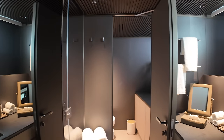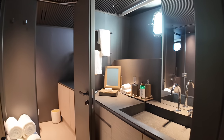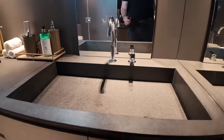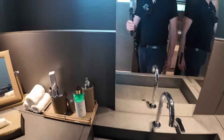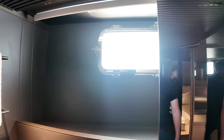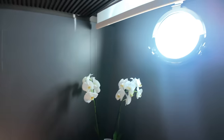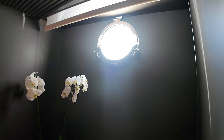boat kind of configuration. But here we have the ensuite, big old sink there recessed into the cabinetry, another porthole up there, look. And of course, you have the toilet through here and another porthole up there.